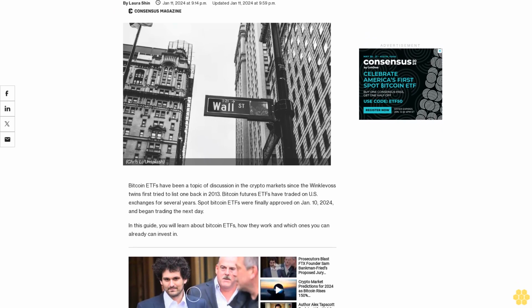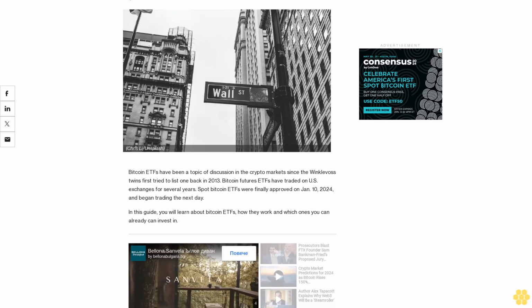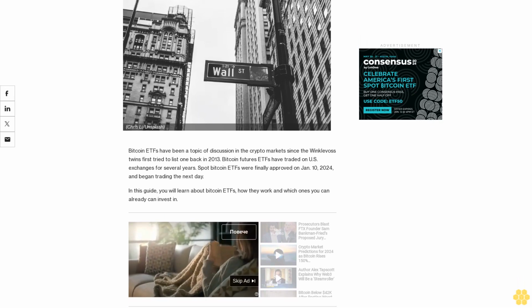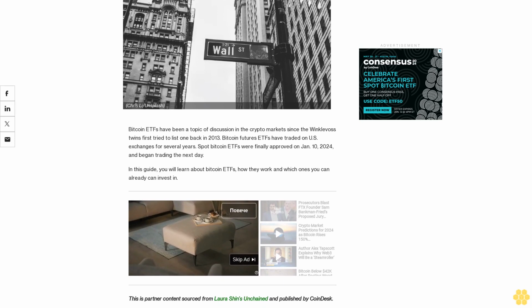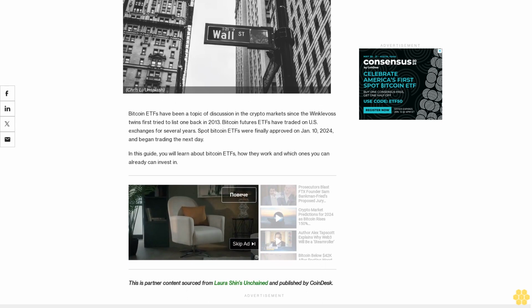Bitcoin ETFs have been a topic of discussion in the crypto market since the Winklevoss twins first tried to list one back in 2013. Bitcoin futures ETFs have traded on U.S. exchanges for several years. Spot Bitcoin ETFs were finally approved on January 10, 2024, and began trading the next day. In this guide, you will learn about Bitcoin ETFs, how they work and which ones you can invest in.